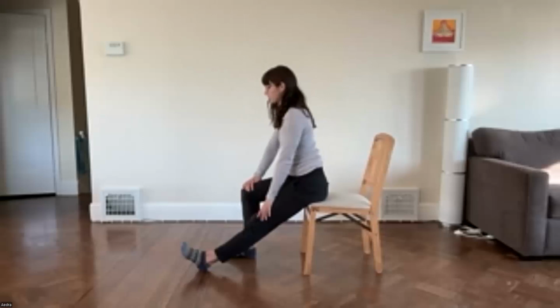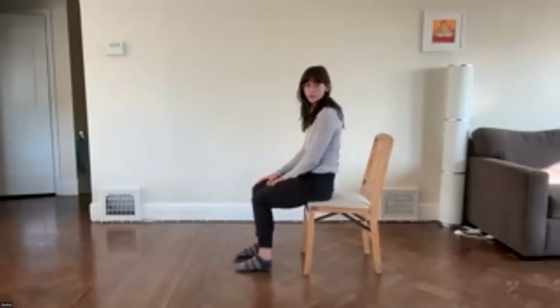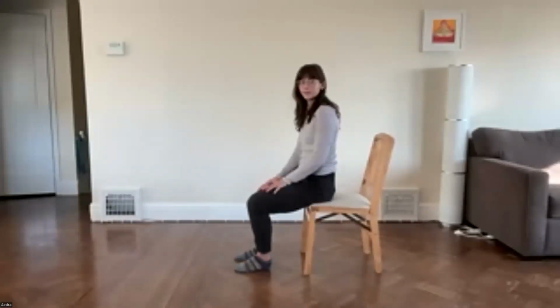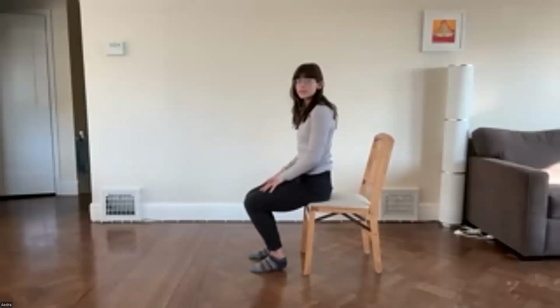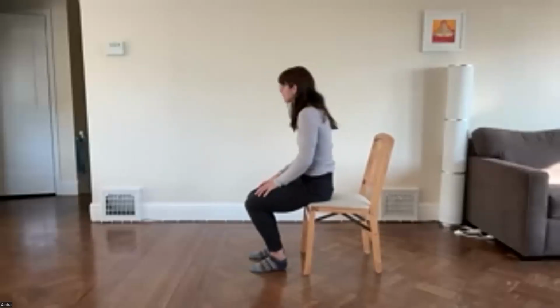And then lifting the torso, rebending the knee, windshield wiper side to side. So we'll move to our standing part of class. We'll only be standing for about 2 to 3 minutes. So if you don't want to stand, stay seated. You can do some motions and some stretches seated.